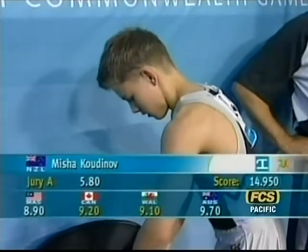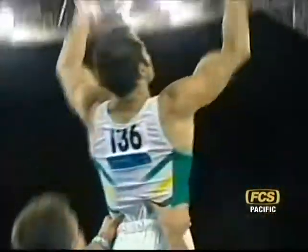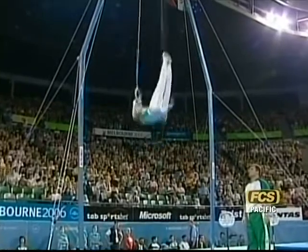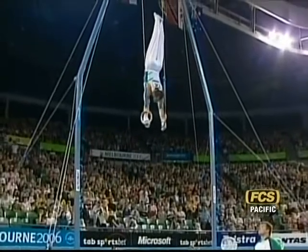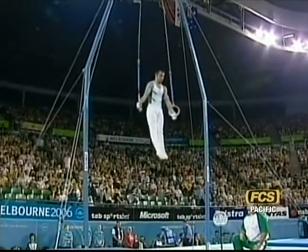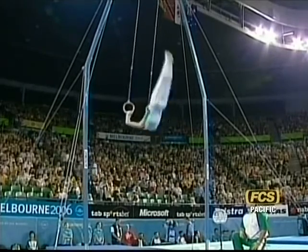This is Misha, good enough score for the vault. Jury A, 5.8, and the 3.9s coming up for the quality of his performance. Off to the rings. They're looking here. Controlled, pressed to handstand, but they're looking to see a combination of swing to strength and pure strength. That's nice, look. On the Yamawaki, which is a double front between the rings, didn't hold the cross position or crucifix position. So there's room for deductions here, definitely.